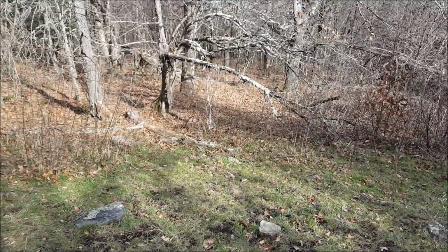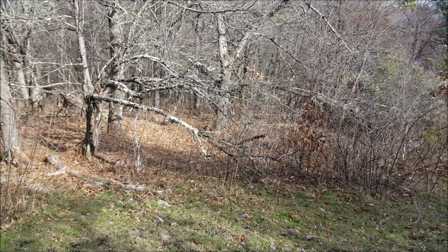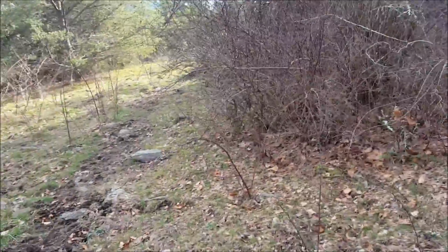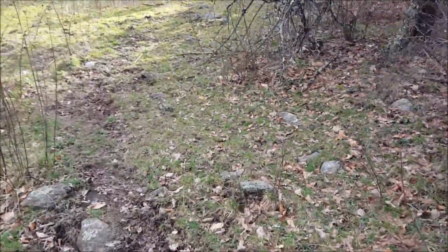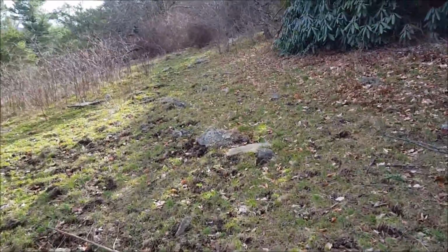Maybe it's for people wanting to ascend Little Bearwallow Mountain, but there's lots of thorns, can barely find anything. I don't know how I'm gonna get back down without getting lost. But I did come across this random patch of grass. I'm on the north side of Little Bearwallow Mountain.